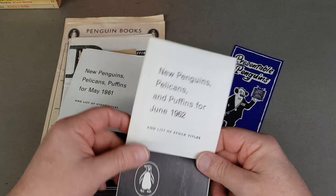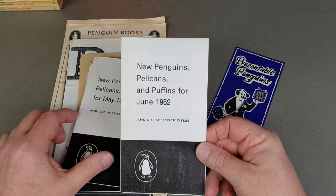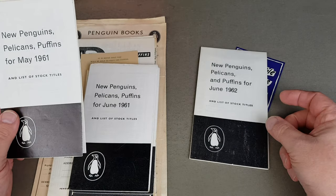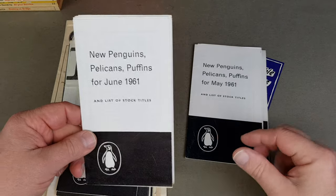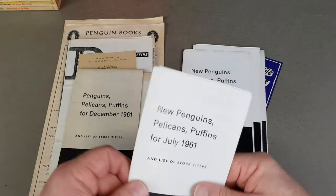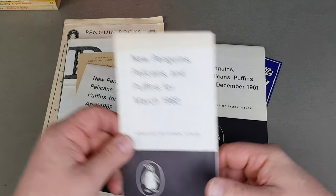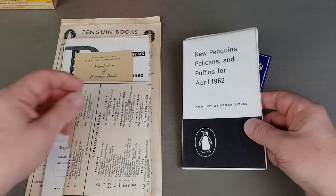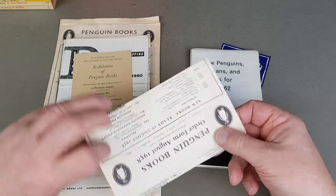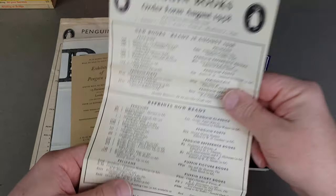Now, I don't think I've got any in this sort of format, these monthly ones. So this is June 62, May 61, June 61, July 61, December 61, March 62, and April 62. So they're all very, very similar sized catalogues. Now this looks interesting. Order form for August 1958.